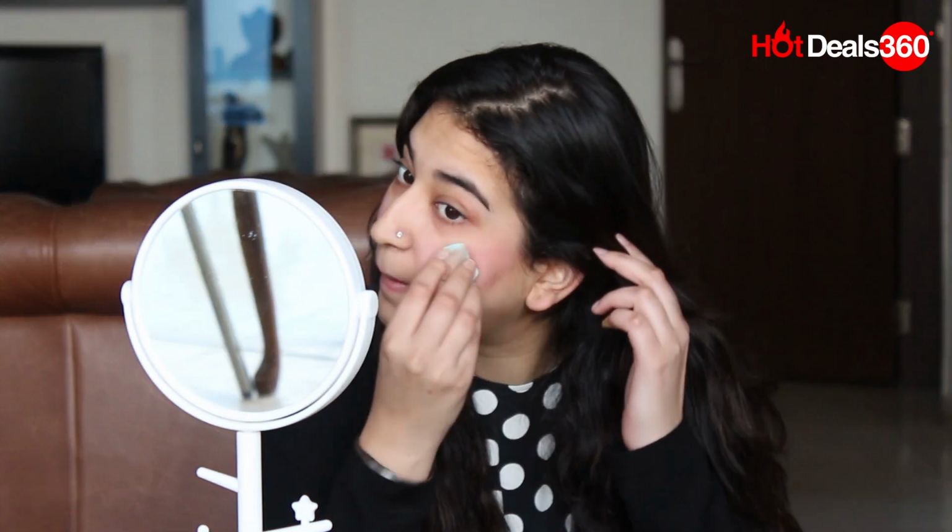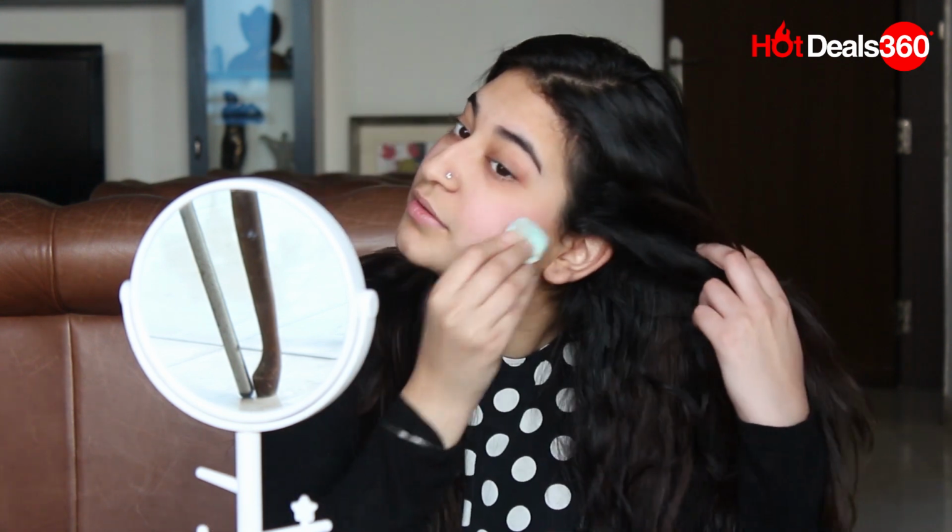What? It's too much. Looks like a monkey's bum. Oh God. I'm going to keep blending it until it looks natural. It got a bit too much, but I think this is okay. Is this looking fine?